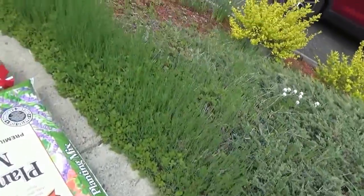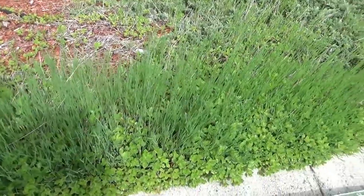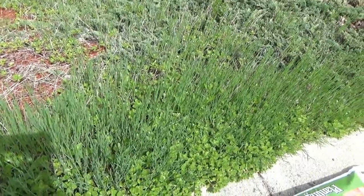It's time for me to come out and spray for this grass or touch it up. I just need a morning that is fairly cool and without wind to clean that up.